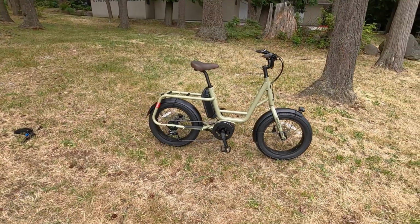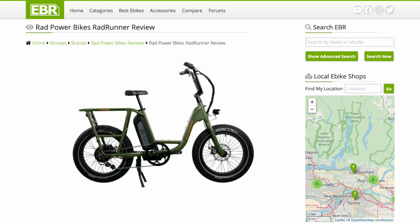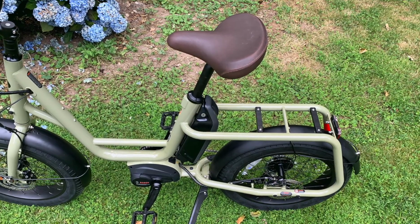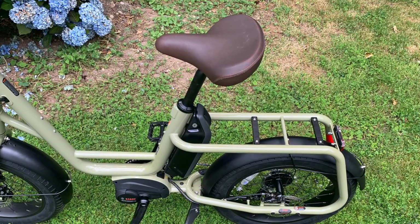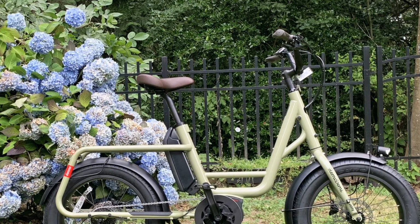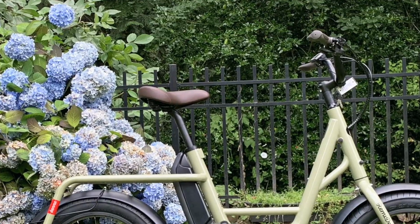This kind of reminded me of Super 73, or the Rad Runner, or the Juiced Scrambler. There are a lot of these bikes that look like a little moped, but most don't have adjustable seats, so you can't raise the saddle or slide it forward and backward to get that full leg extension. You can't swap the seat post with the suspension post to add comfort, so they just aren't as enjoyable to pedal like a traditional bicycle.